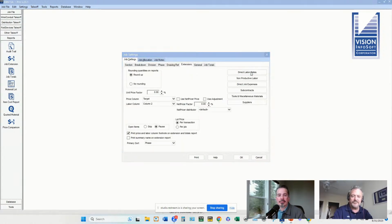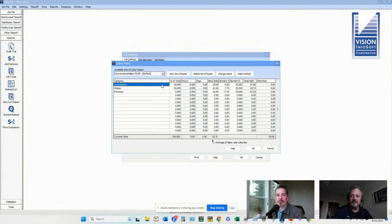So under direct labor rates here, in this example, we've got 50% of the hours are journeyman, 50% are helper. If I wanted to put a foreman into this, I'd have to adjust it by taking hours out of the others because it has to add up to 100%. Factored into that is the base rate, the average for the journeyman, the average for the helper, and the average for the foreman. And then added to that is the burden.